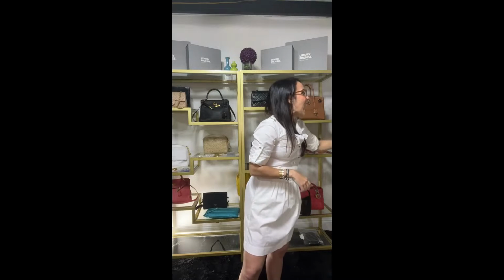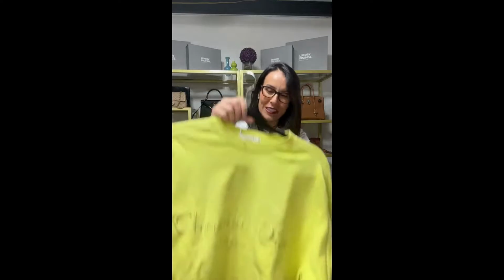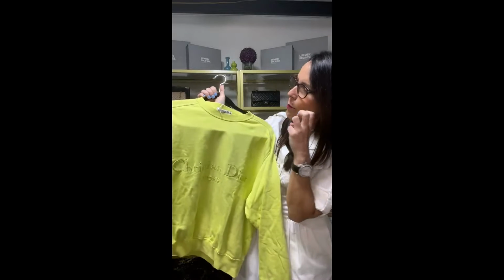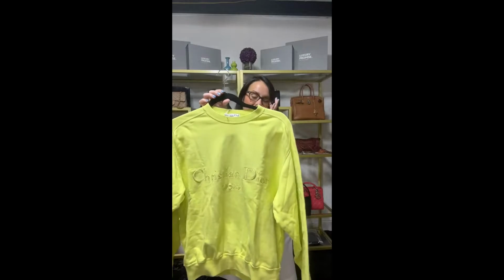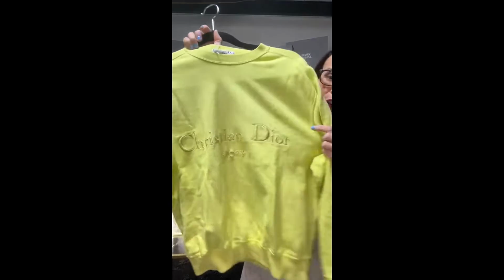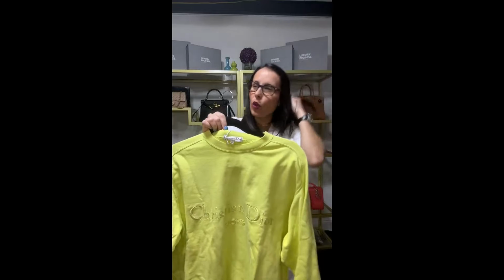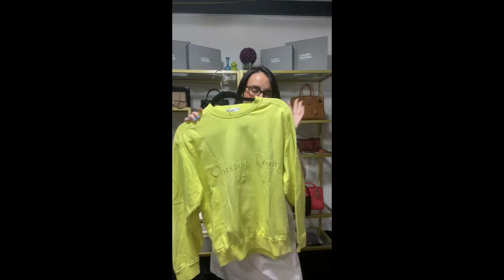So, this is a sweater that you guys saw on Instagram, which I loved so much that I almost cursed, but it's a professional show, so no cursing. It's this vintage Christian Dior sports sweater in this beautiful yellow lime color that I absolutely love. It's a sweatshirt material, so it's very comfortable. On the front, it has Christian Dior Sport. It's labeled a size large, but I would say it runs closer to a small medium overall. I'm usually an extra small, and it fit great.